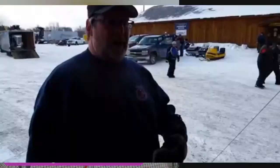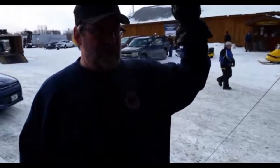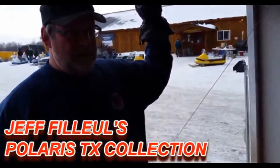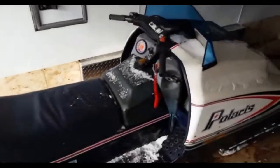My name is Jeff Filleul from Ware, New Hampshire. These are three of my sleds. I actually collect vintage TX. All I do is TX. I can't save them all. I've got every year from 69, other than 69 and 80, I've got every year. And some of them are multiples. It's a 76 340 that I bought years ago. It's original. Runs and drives great.